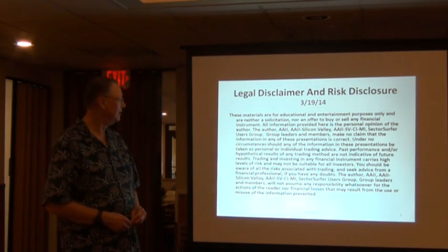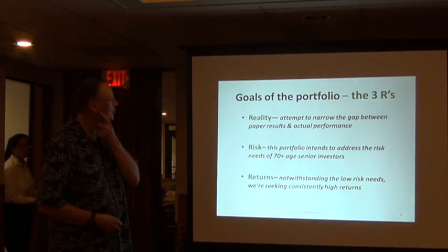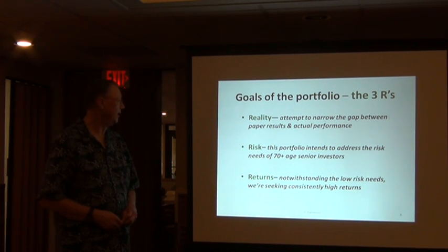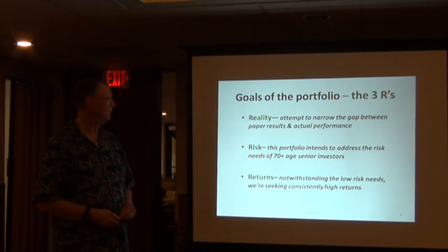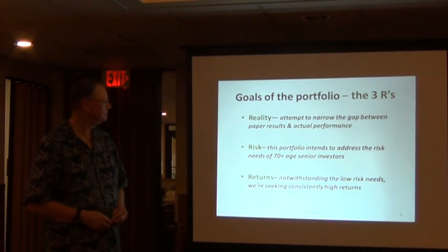Next slide, please. Okay, so the goal of the portfolio was really to hit what I think was being the 3 R's of investment. Reality. I really worked at trying to attempt to narrow the gap between the paper results and the actual performance that we might see from the portfolio in practice.